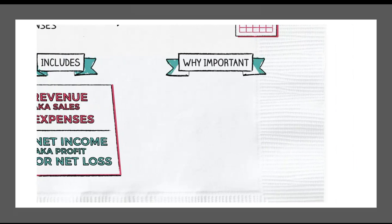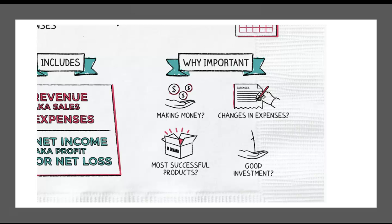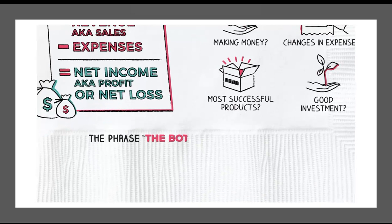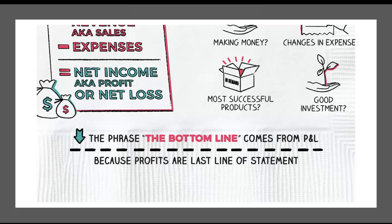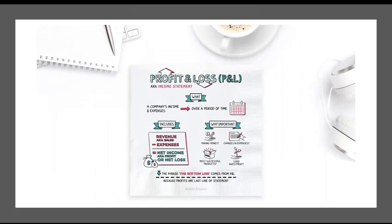A P&L can help you figure out if you're making money, what changes you've had in your expenses, and which of your products are most successful. It also lets investors know if your company is a good place to park their money. Maybe you've heard the phrase, the bottom line. It actually comes from a P&L, where profits are the last and arguably most important part of the statement. A P&L is one of your company's most crucial financial reports, telling management and investors how you're doing financially and offering clues about where you're headed.